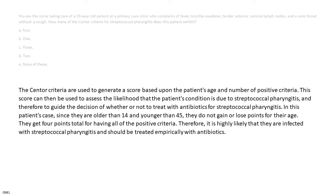The Centor criteria are used to generate a score based upon the patient's age and number of positive criteria. This score can then be used to assess the likelihood that the patient's condition is due to streptococcal pharyngitis, and therefore to guide the decision of whether or not to treat with antibiotics. In this patient's case, since they are older than 14 and younger than 45, they do not gain nor lose points for their age. They get 4 points total for having all of the positive criteria. Therefore, it is highly likely that they are infected with streptococcal pharyngitis and should be treated empirically with antibiotics.